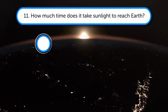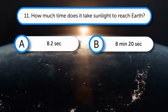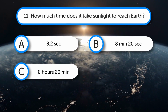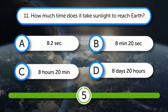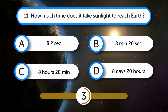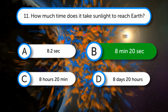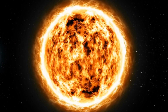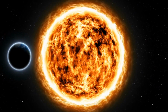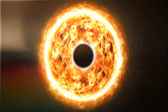Yikes. So, how much time does it take sunlight to reach Earth? A. 8.20 seconds. B. 8 minutes and 20 seconds. C. 8 hours and 20 minutes. D. 8 days and 20 hours. If you guessed 8 minutes and 20 seconds, then you've got it right. It's crazy to think that the sun is 93 million miles away, but it only takes 8 minutes for its light to get to our planet, huh?